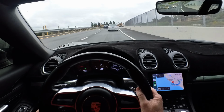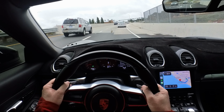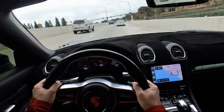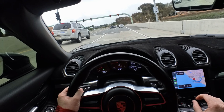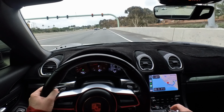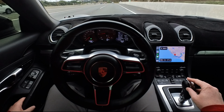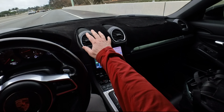I would like to try the manual. I hear that it's fantastic, but if you're gonna have an automatic, this would be the one. This PDK is absolutely fantastic. So in terms of the center stack here, we'll start from the top here.